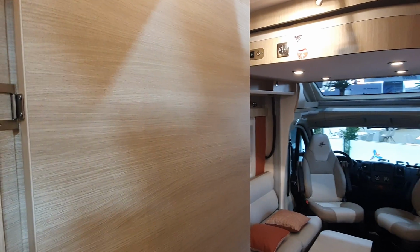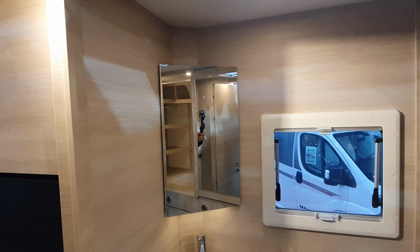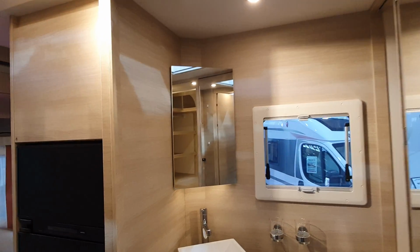Isn't that brilliant? Oh, I'll show you the shower as well. And I'm going to stand here because I'll show you myself in the shower. Look at all this space we've got in the shower. Oh, I like this. This is really good.